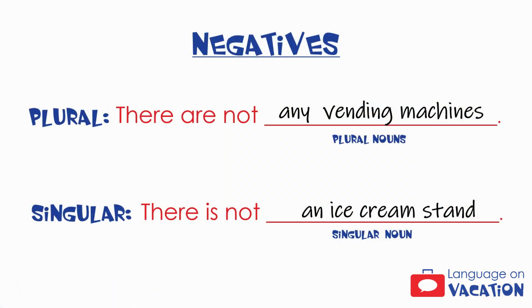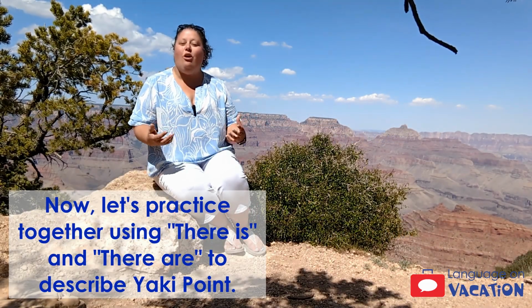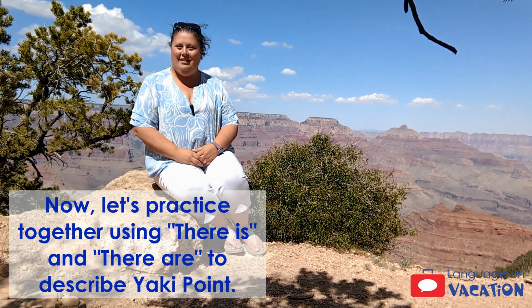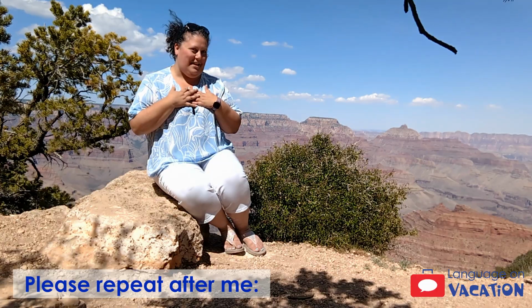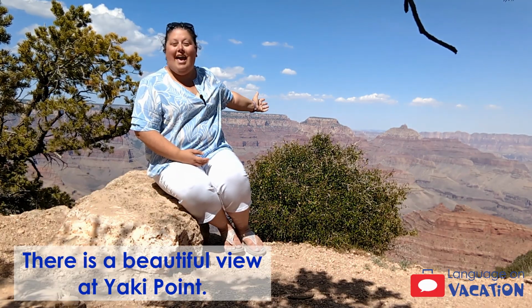When making negative statements, place not after are or is. There are not any vending machines. There is not an ice cream stand. Now let's practice together using there is and there are to describe Yaki Point. Please repeat after me. There is a beautiful view at Yaki Point.